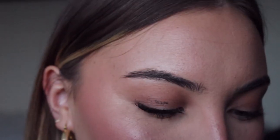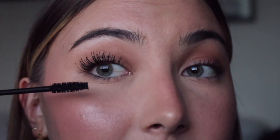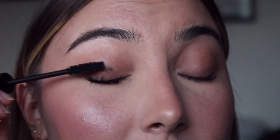Okay, wait. I'm gonna zoom in because this is the best mascara ever. It's beautiful. Look how they're almost touching my freaking eyebrow. Yes, I got it on my eyelid because I don't know another way to live. Honestly, it's fine, because then you take it off with a Q-tip and no one will ever know what happened.